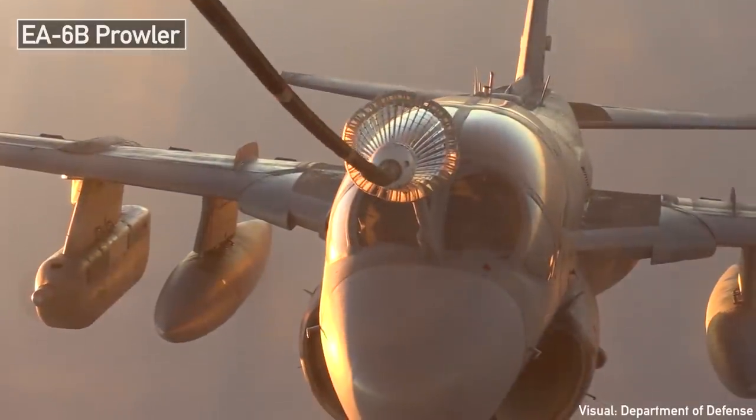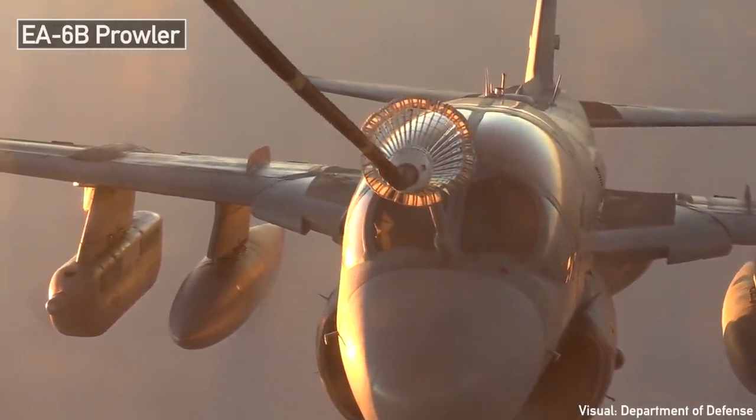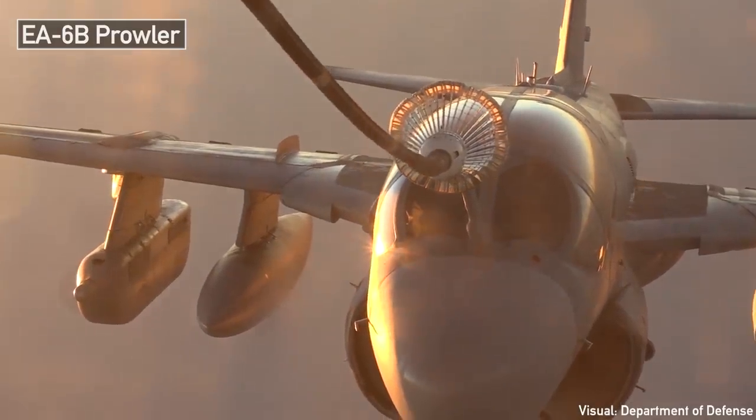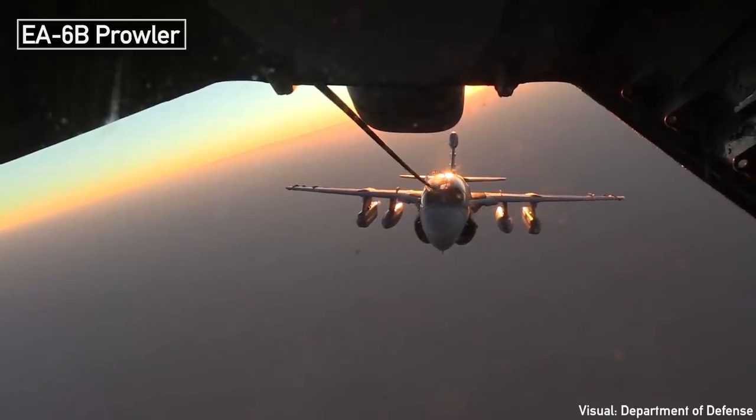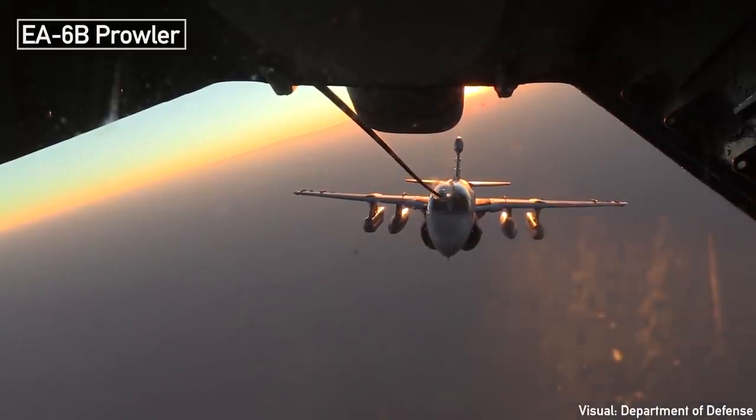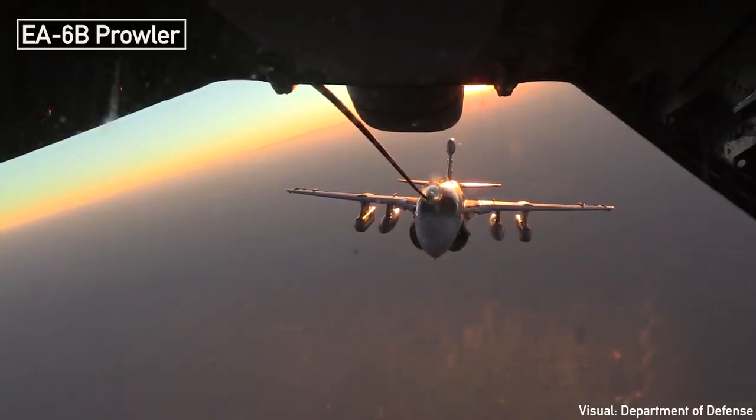I know some of you might wonder, what about the EA-6 Prowler? That's quite an important aircraft as well, right? And it's based on the Intruder platform. Yes, it is, but I'm going to come to that in a future recognition guide because there is a lot that can be said about that aircraft and it really merits its own video.